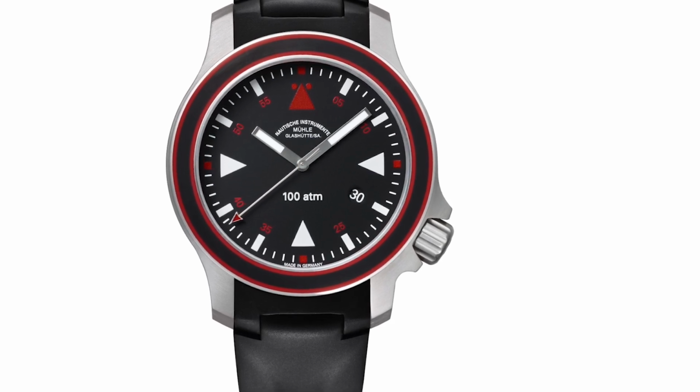What prompted you to select the color scheme on this? Was there significance behind the color? Yes, because with this watch, we basically slipped the watch into the SAR overall jumpsuit, because they have the orange jumpsuit, the orange jumpsuit in combination with the black. So we put it on this watch. That was the thinking behind it. That's fantastic. And so what's the next edition?